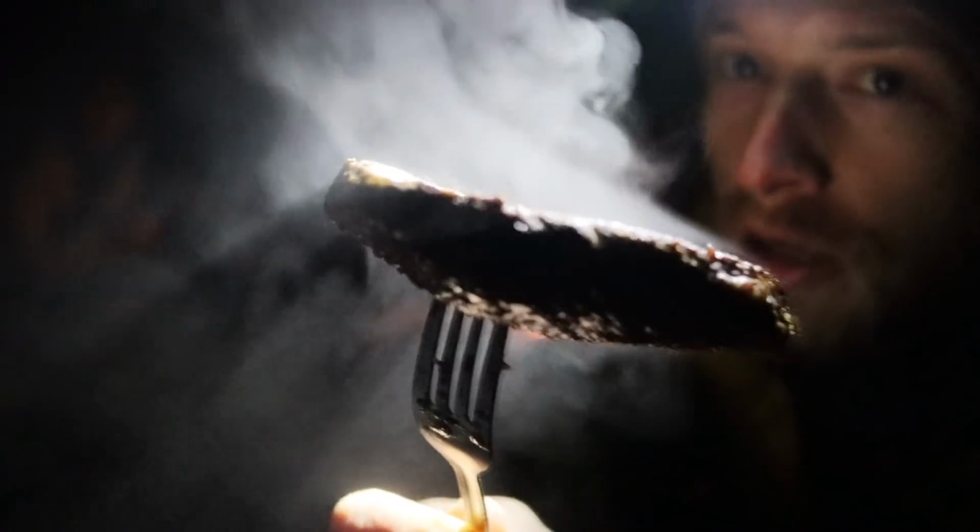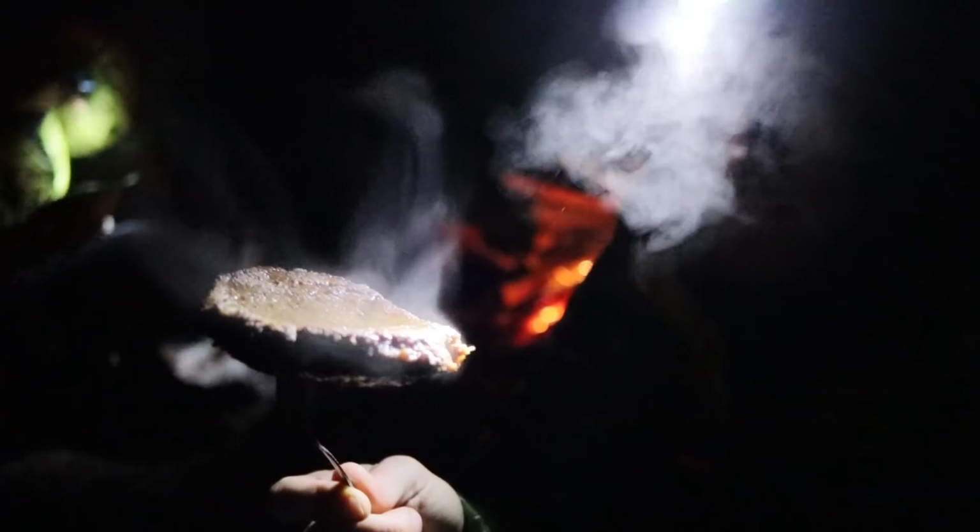This is really good. If that doesn't make you guys hungry, I don't know what will. Attracting all the bears. Don't tell Mom that. Oh, dude, this is awesome. That is so good. The steam rolling off that is crazy.